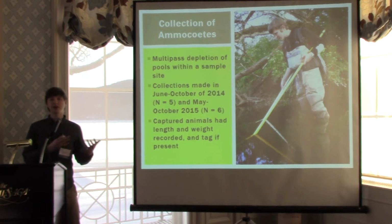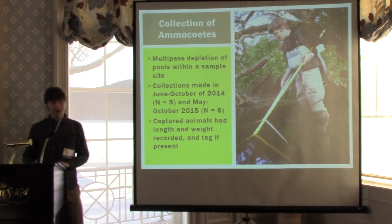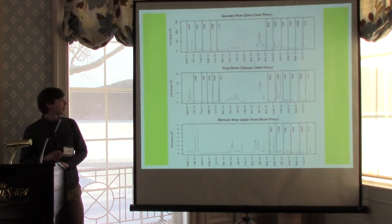And this study is a component of a marking study, so this is a small piece of it. But these animals were also marked and then released into the environment. I'm not really going to deal with that today, but I am going to deal just primarily with the growth. So this is what these sites look like. I have sites distributed in the Genesee River, and those are American Brook lamprey. I have a site in the Delaware River drainage, that's sea lamprey, and then another site of sea lamprey in the Hudson River. I think that's probably sufficient for this slide.